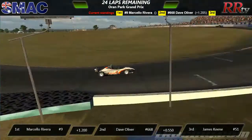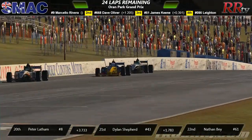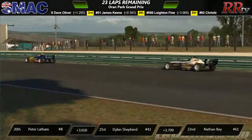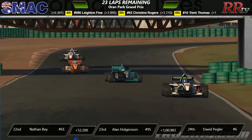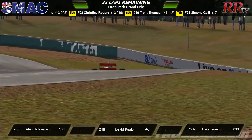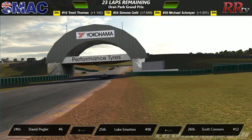So having a look at some of the drivers a lap down, we have Dylan Shepherd now is 1 lap down after that incident we saw that he was tangled up in, and he has made his pit stop. Nathan Bay has also made a stop. Alan Holgerson is 1 lap down. David Pegler's now 2 laps down, unfortunately, and Luke Emerton looks like he may have retired from this race tonight.